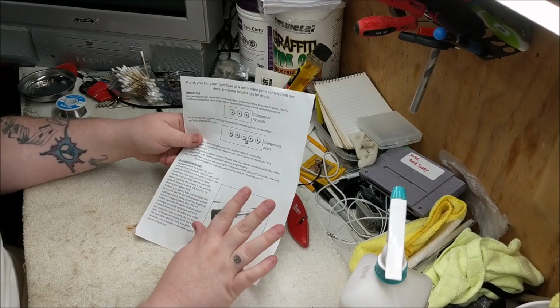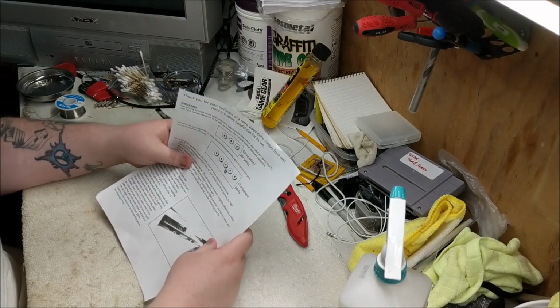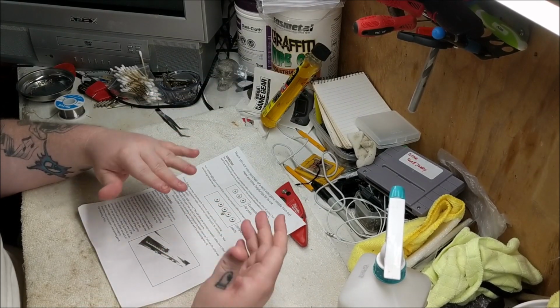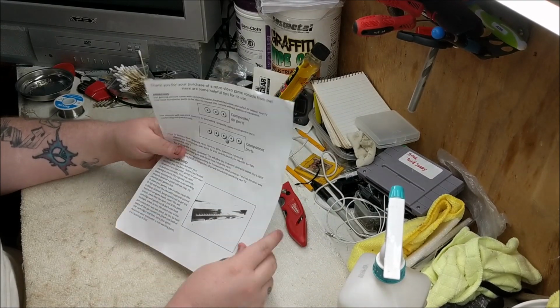And then my favorite thing, now ignore this bad print, I was actually running out of ink and it kind of printed sideways. This is just a test sample. I keep a stack of these in the office for whenever I ship a console. They always get one of these.